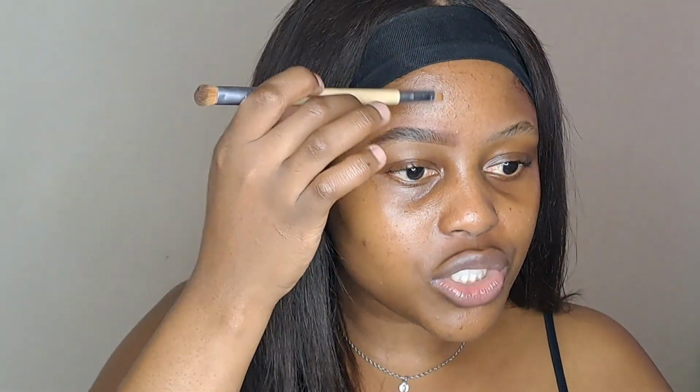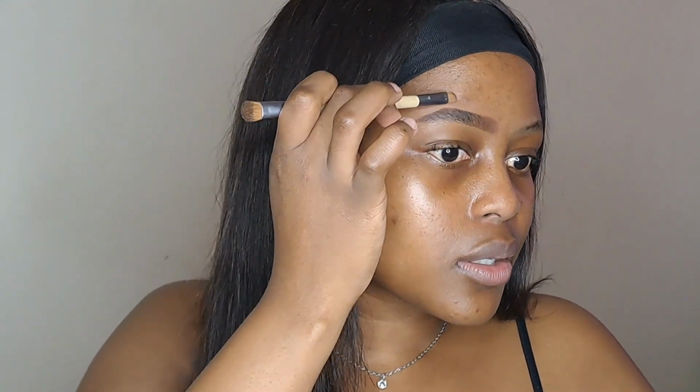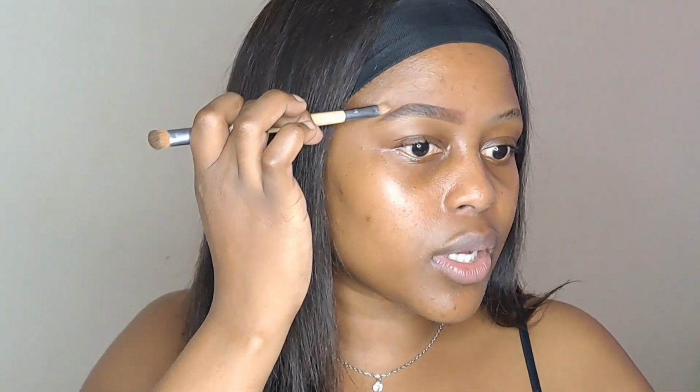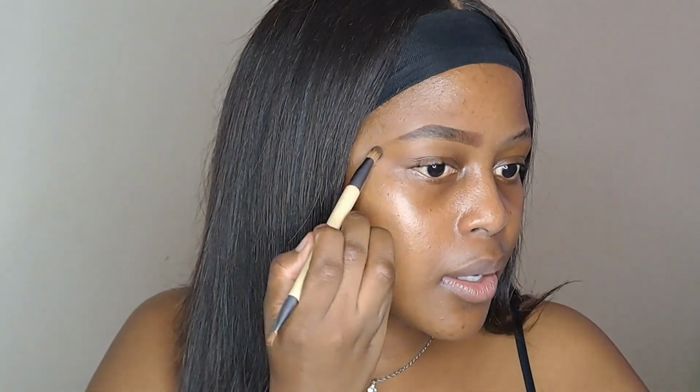This is an ecosystem. I think it's Ecosystem brushes from Clicks. I buy them from Clicks. And then on top I use the very same skin tint, and I'm just following as close as possible. I hope you guys can see this because I'm busy looking at my mirror. I just follow as close as possible to the actual line, and that should be it.